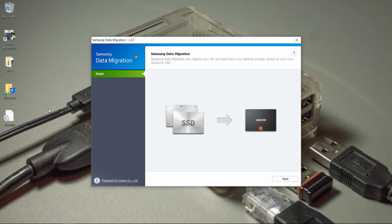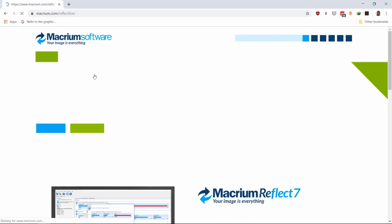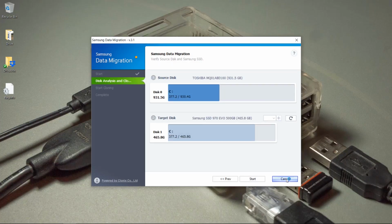Samsung does offer a data migration tool for cloning your hard disk drive onto your SSD, but as mentioned, the caveat is that it only works for a select number of Samsung SSDs. If you do not have a supported Samsung SSD, you could opt for Macrium Reflect. The procedure for cloning is pretty straightforward. You have to ensure though that the data being cloned from the hard drive can fit in the SSD.